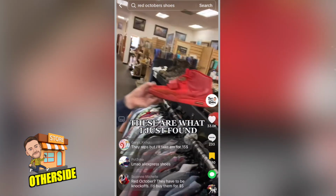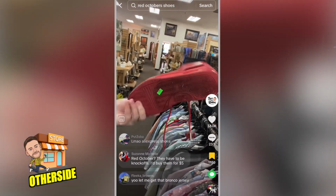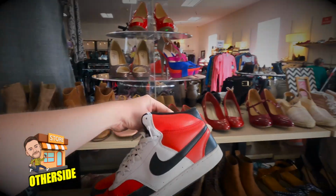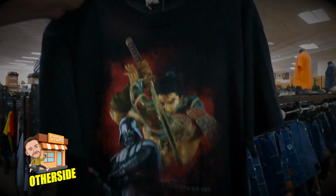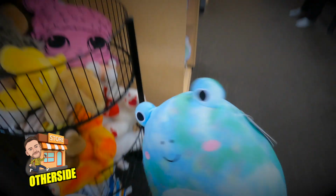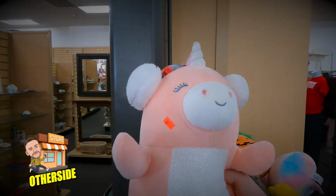Next up was the other side, just a couple of blocks away from that Deseret Industries in Murray. Like I said before, my heart almost dropped the time that I went there and got the fake red Octobers that, if they were real, would have been worth thousands of dollars. Today I actually had a little bit better variety than I thought that I would. We got a pair of shoes there. We got a pretty cool Darth Vader tee that should go for about 30 bucks. And I even found a couple of Squishmallows. Keep an eye out for those. Those go for like anywhere from 10 to 20 bucks, and the rare ones go for like 80 sometimes.